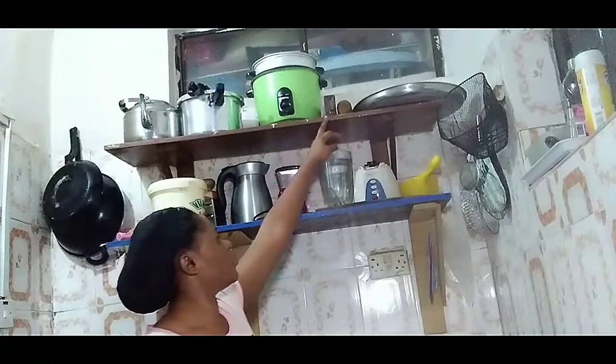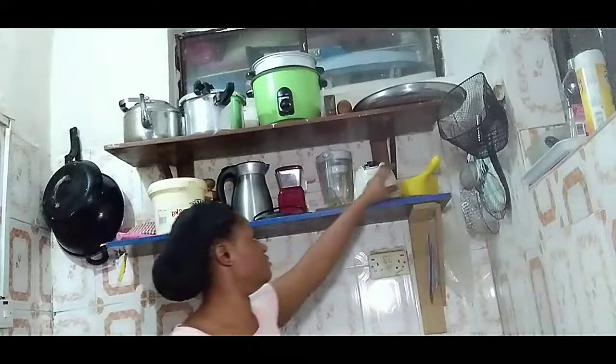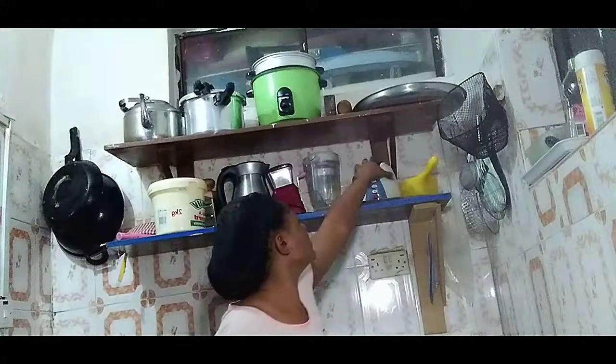Like I said, I have a very small kitchen space, so I have a shelf where some of the things I use every day go. Tray goes there, my cutter goes there. I have a very small mortar I use to pound. It goes up here to my rice cooker, my pressure pot, and my kettle. Then on the second side of the shelf, I have my scooper I use to scoop water. I have my blender, my manual blender, my electric jug.